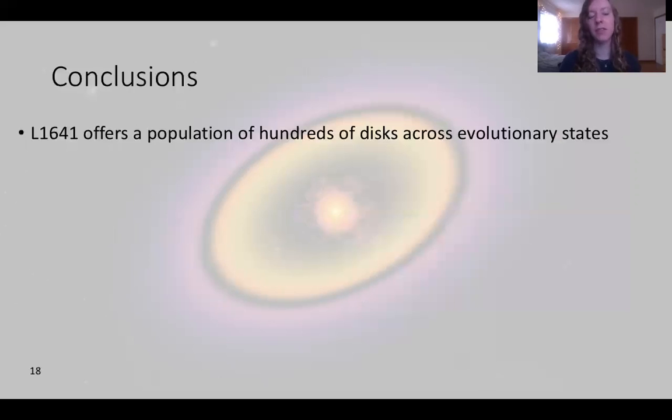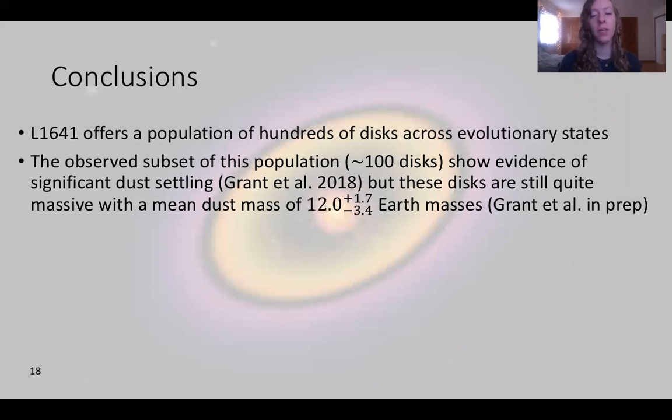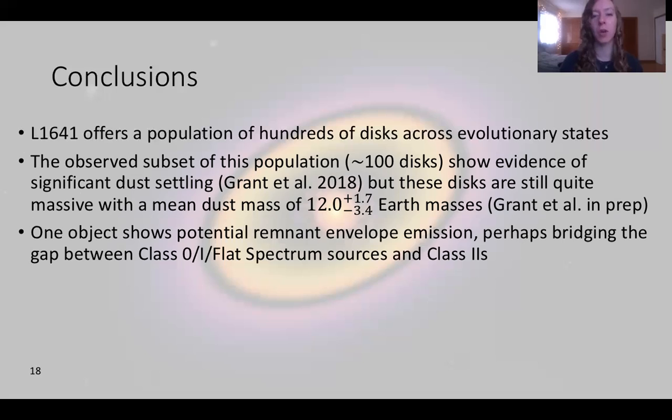Here I'll offer my conclusions. L1641 has a large population, hundreds of disks across evolutionary states. Combined with the protostars, there are over 1,000 objects here to study. While we only observed a subset of L1641, and a biased subset, these 100 disks show evidence of significant dust settling, and that's seen with the Herschel data. But these disks are also quite massive, with a mean dust mass of 12 Earth masses, and that's seen with the ALMA data. One object shows this potential remnant envelope emission, potentially bridging the gap between class 2s and the younger protostellar disks.